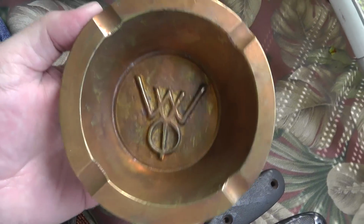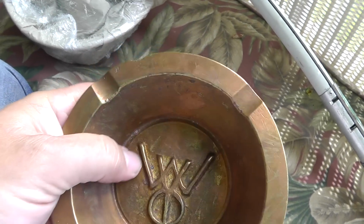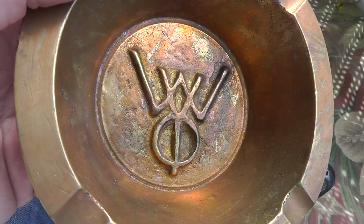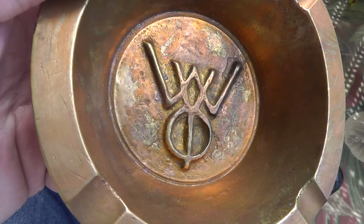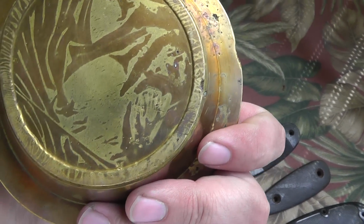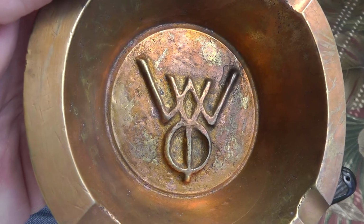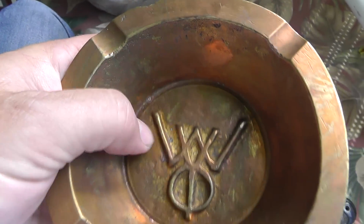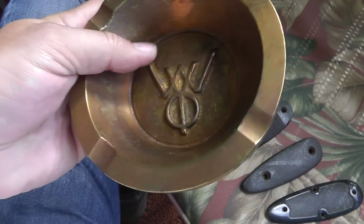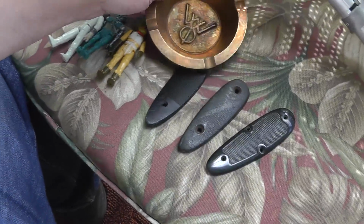This was interesting. Very heavy, solid brass. Now, what's the initials? WYO or OYW? I have to play around with that and see. It's interesting. Don't know if it's a place name or artist name, but couldn't pass it up. Got to find out what that means. Could be a good piece. Probably not, but we'll see.